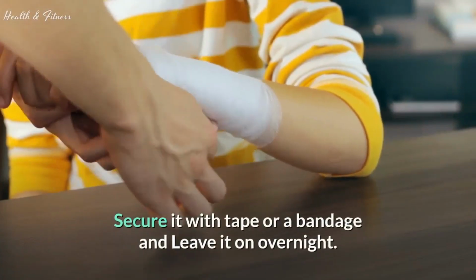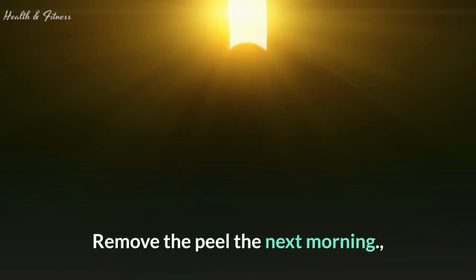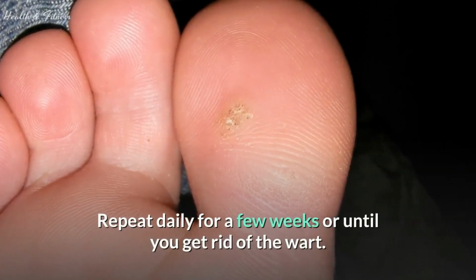Secure it with tape or a bandage and leave it on overnight. Remove the peel the next morning. Repeat daily for a few weeks or until you get rid of the wart.